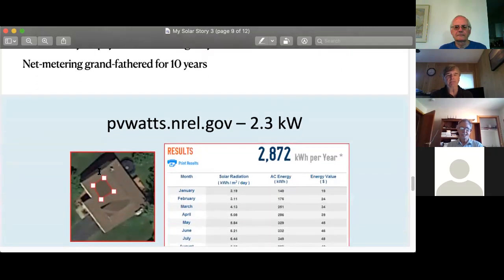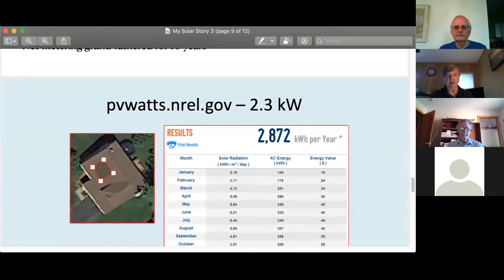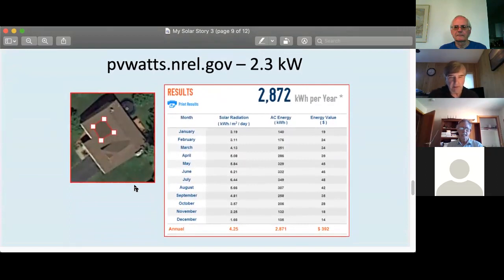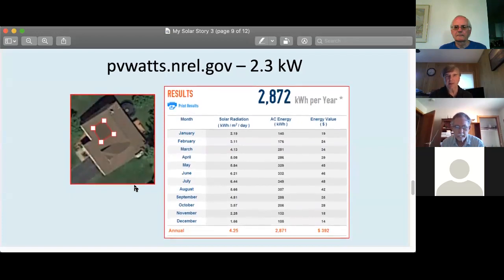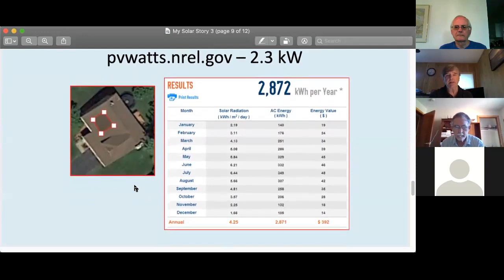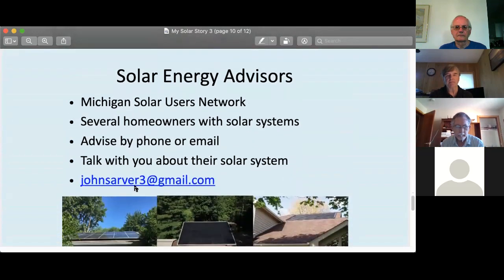So some of the things that everybody has available online to help design their own system or to help figure out what they can do. PV Watts is one of them. It's a great website. When we did this with our garage, we came up with some pretty grim numbers, but it's turned out to work out pretty well. PV Watts doesn't allow you to really take into account all the different factors, and our system actually did better than the PV Watts calculations when we used it.